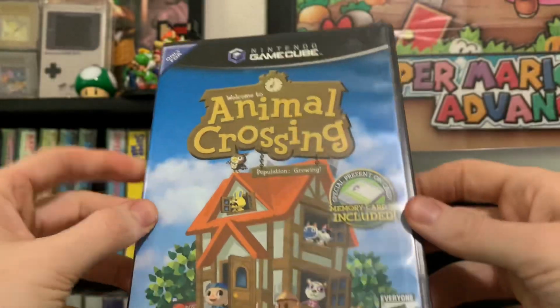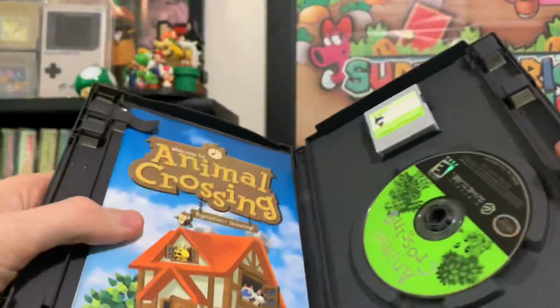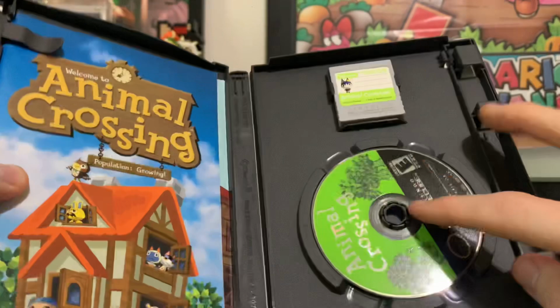And it's the same idea with the GameCube cases. Very solid cases. You have your instruction manual over here, and you have the disc over here.